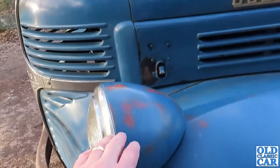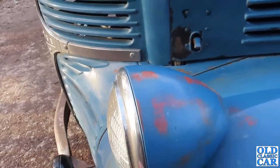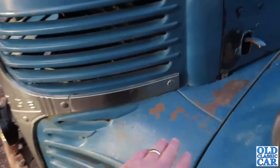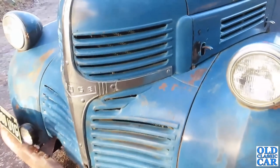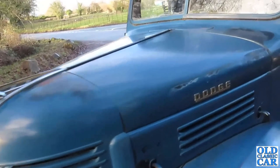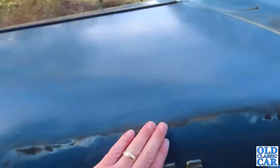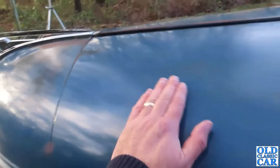Like I say, in places you can see where the paint's been polished through, worn through. A little bit of surface rust here and there, but we don't worry about that. I will give it the boiled linseed oil treatment one day when the weather's nice and warm. Again, on the bonnet and on the scuttle in front of the windscreen, you can see where the paint's been worn through.